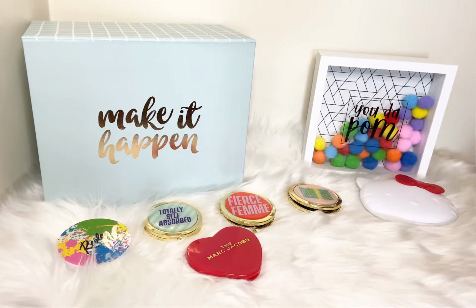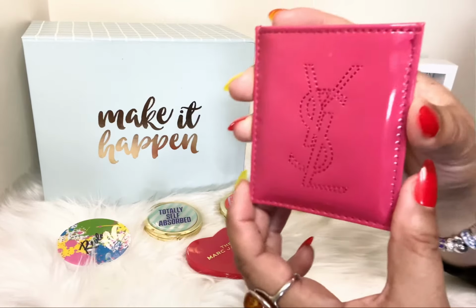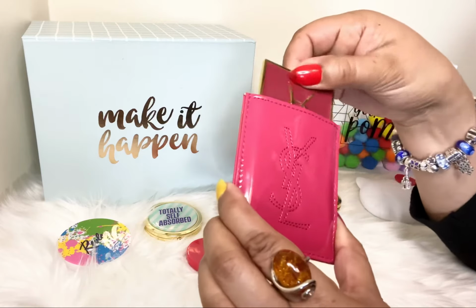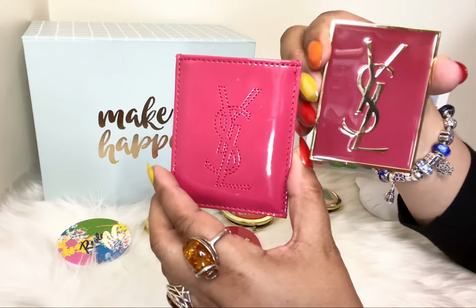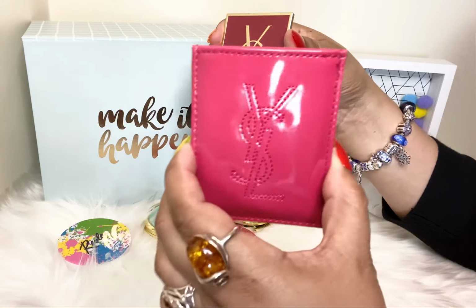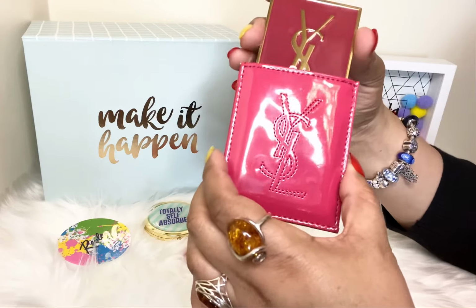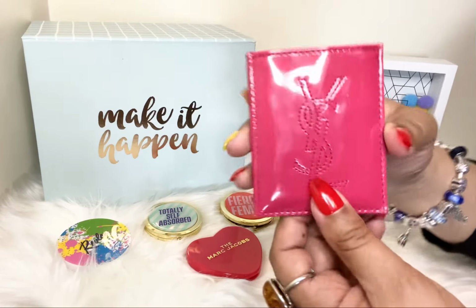Moving right along, the next one that I wanted to share with you guys is this one right here, and this one is by YSL. I basically got it from the beauty counter at YSL. I love this one because it has the mirror on the other side, and I don't want to blind you guys, but you can use the sleeve, the little envelope pocket, as a card holder. You can put your credit cards, your debit card, your driver's license, or whatever you need in this little sleeve for the mirror, you guys. So yeah, I like this one by YSL.